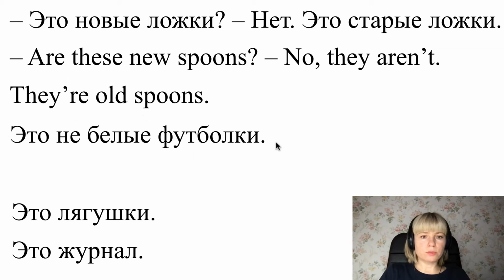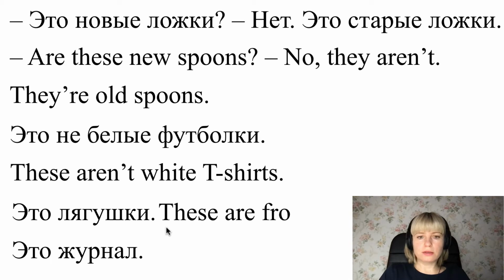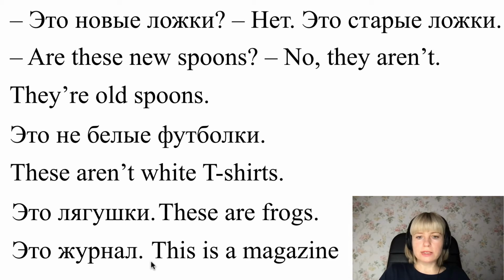These aren't white t-shirts. These are frogs. This is a magazine.